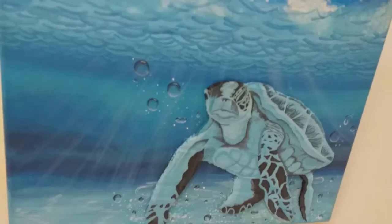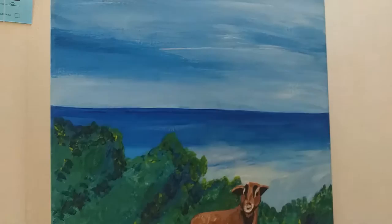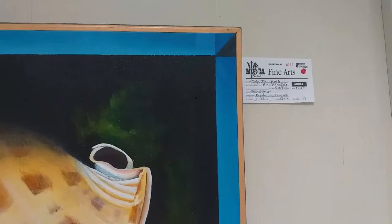And then Ikino Ikishi, winning a bronze for the Lost Lamb painting, individual entrant from the Alexandra School in St. Peter. And then we have Ricardo Nightingale from Her Majesty's Prison Dodds, copping a bronze award for the wonderful, well done, jigsaw puzzle-like national flag here in Barbados. And we have Davidson Jones there with this piece, winning a bronze award again from HMP Dodds. Yes, you're hearing a lot about Davidson Jones here. And Asquith King, he's also won some lovely seashells here. Acrylic on canvas piece here. Wow, very beautiful. Makes you want to go to the beach.